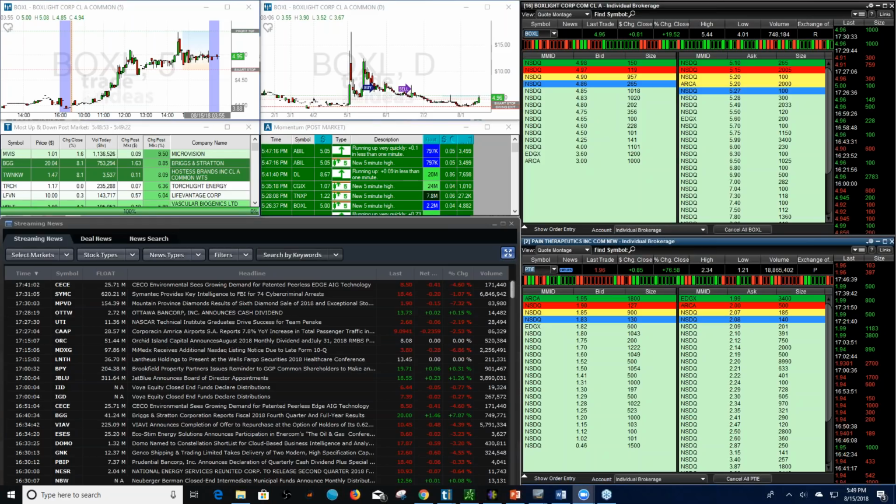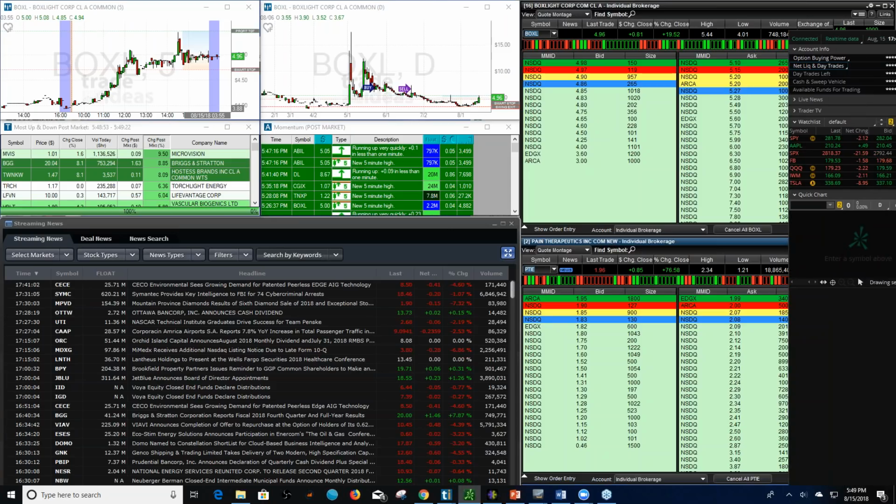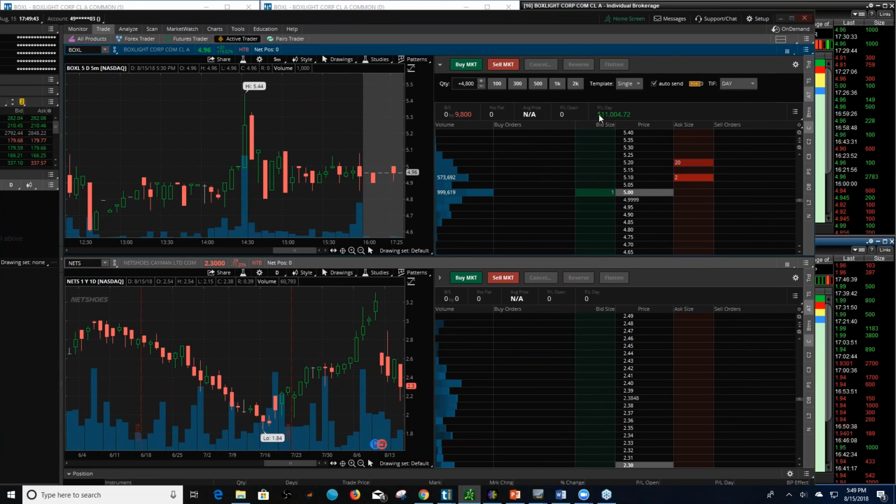I just want to move this out of the way here, and you guys can see. Here's from TD Ameritrade, my P&L on the day. BOXL, $11,000 today.